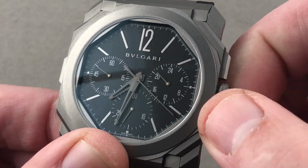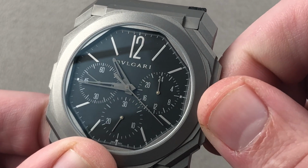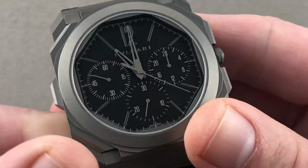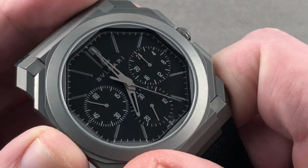And the way this works is you set that second time zone, for example, 12 midnight, just like this. Now we're at 12 midnight. And I have a pusher on the opposite side. I can kick that local hour hand to any time of the day I please.